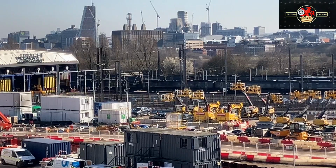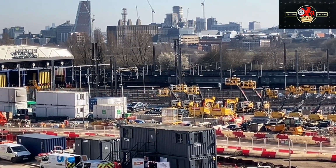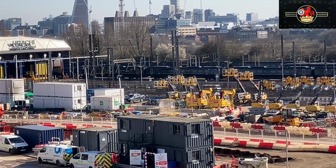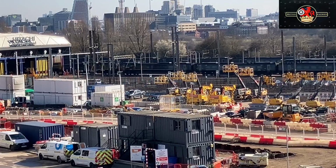And obviously that's a bit of a close-up showing an 800 just going around the back there of the Hitachi depot. So I know it's been very brief, but hopefully you've enjoyed this view of the new Old Oak Common station build.